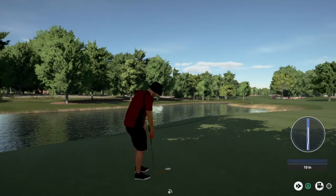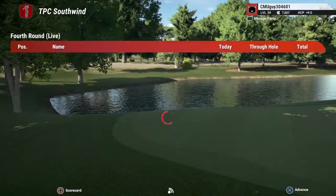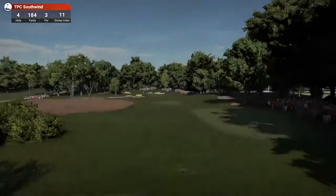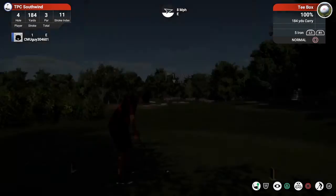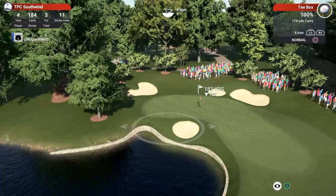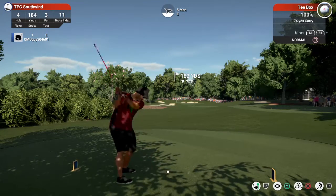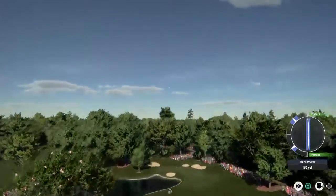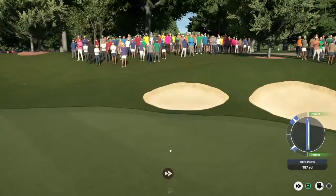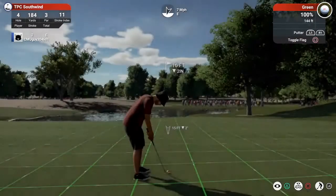And now let's take a look and see what's happening up on that leaderboard. And setting up for this next tee off, wind could be an issue here. Let's see. And going with the 6-iron. And this one's for birdie.